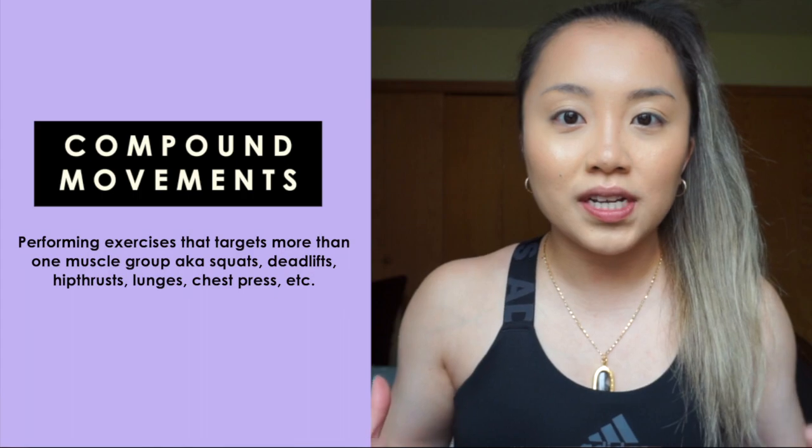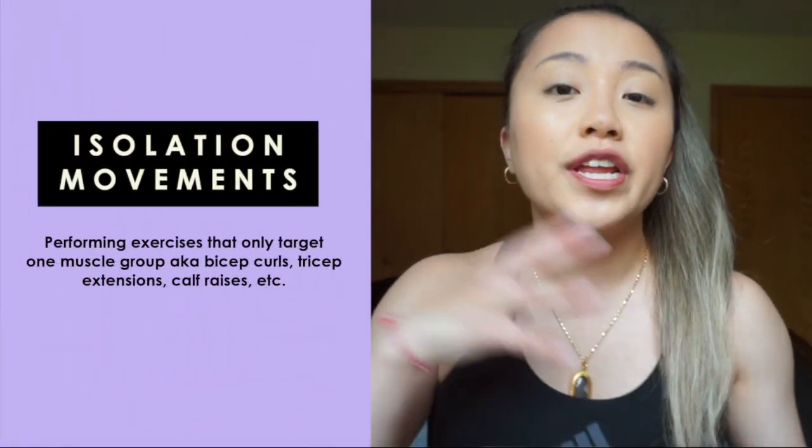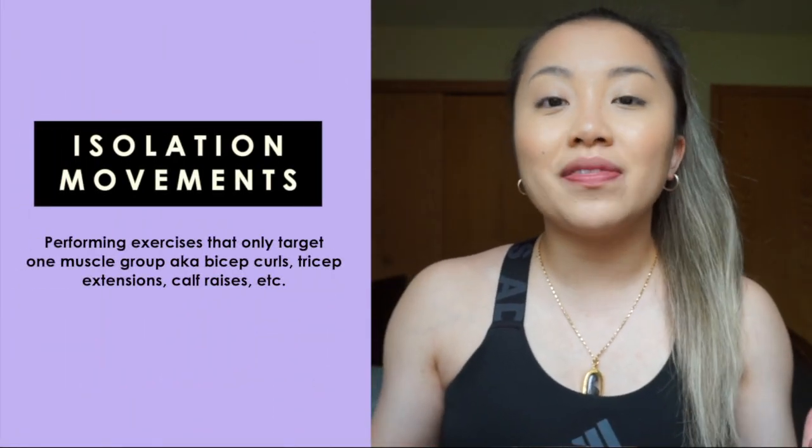Now, the reason why compound movements are so important is simply because you are working out multiple muscle groups at the same time, meaning you're able to burn more calories because it's incorporating so many other muscle groups instead of just one muscle. Your routine right now only consists of a lot of isolation movements. We need to change that and make sure you're performing these compound movements in order to get the best results.